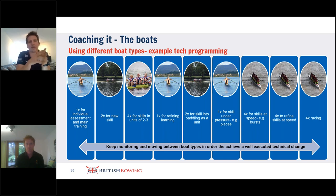That double, again, just going to get it working together as a unit, put the skill in practice under pressure and at speed in the single, use pieces, etc. You can see at the end, we've got 3 quad pictures there, and that was moving into the forehead. So we kind of jumped into the quad for about 10 days, and we just went through this pattern of get the skills done at speed, put bursts in, change things, refine them, and then get it out racing and expose it to the conditions and see what happens.